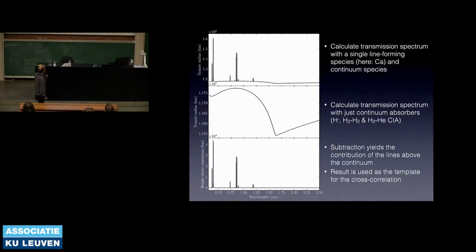And then we calculated the templates. The templates itself is actually quite easy. So what we do is we first calculate a transmission spectrum with a single line-forming species, for example, in this case, calcium, and some continuum species. So you see the continuum absorption. So this is the transmission spectrum, again, as a function of wavelength. This is the spectral continuum, which is given by H minus, collision-induced absorption of H2-H2 and H2-helium, and you see those lines of calcium.